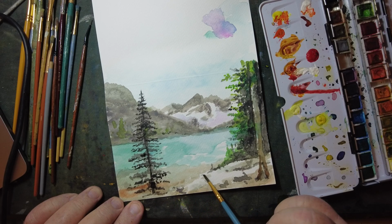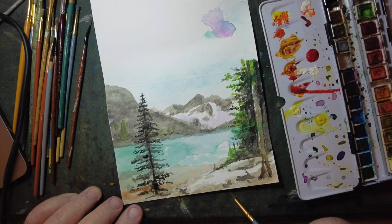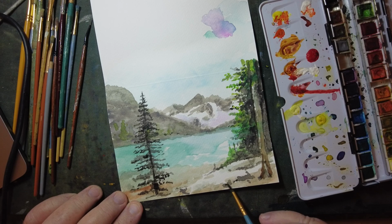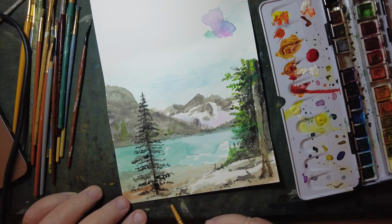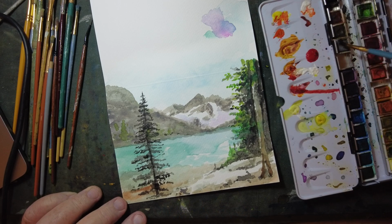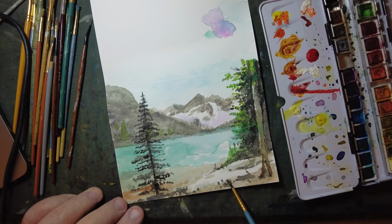I still feel like I need to do something more with that lake, but I'm not sure I want to, because I don't want to mess it up. I think what I'll do is I'll just take a clean brush with clean water. All right, let me get some more of this gray and maybe dapple the sunlight a little bit here, because the sun's hitting this area here.